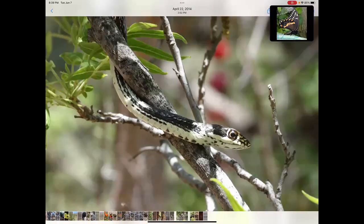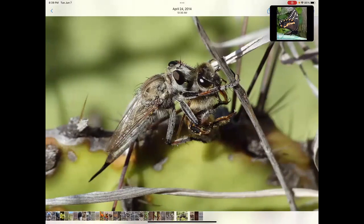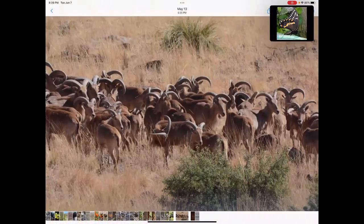And this was taken a few years ago at a surrounding area to Big Bend. This was Texas whipsnake, I hope I have that right, in Christmas Oasis. And there were some bugs around, a robber fly with lunch. And this was interesting. This was out in the lowlands out by the Chihuahuan Desert Research Institute. There was a herd of desert bighorn, which was just so much fun to watch.